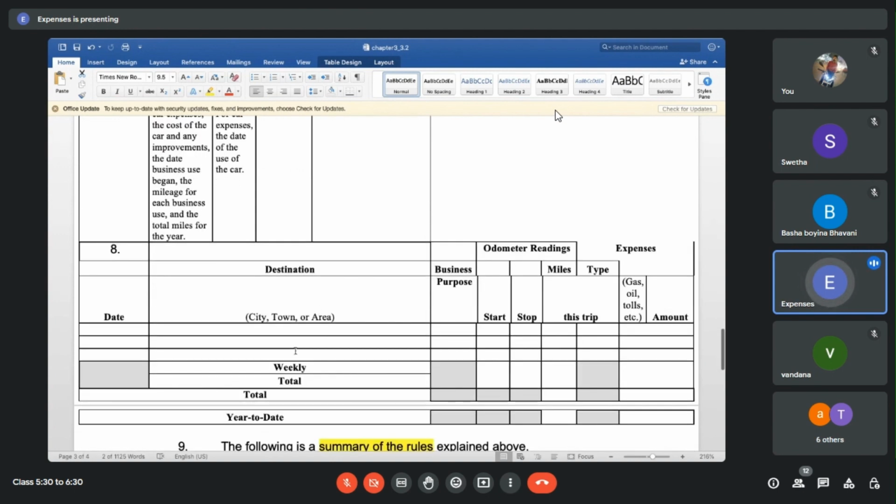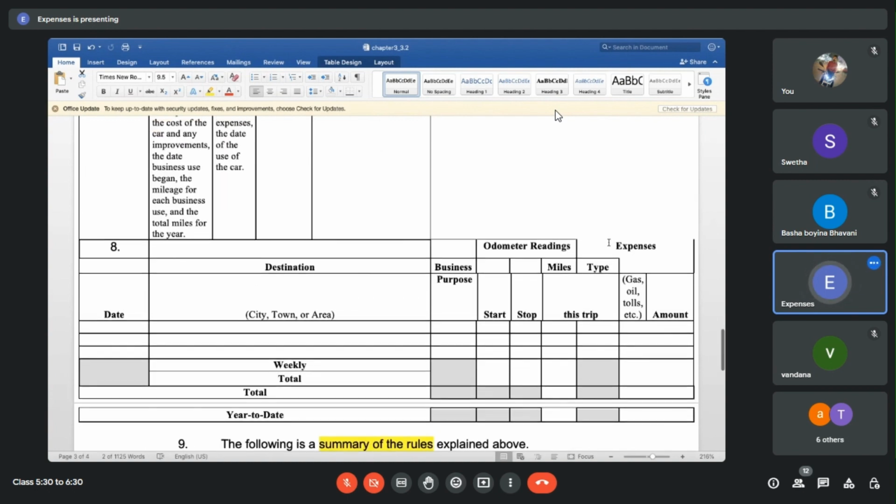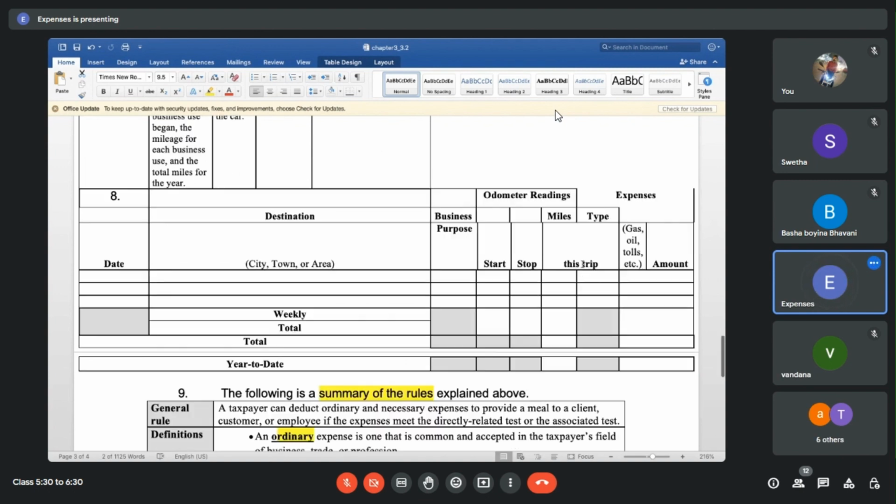They are giving some kind of template for your transportation, especially for miles: how many miles or kilometers. Basically we use kilometers here, but in the US they measure the distance in miles. So we'll always see how many miles or what the standard mileage rate is. They still use miles, gallons, and pounds; they don't use kg or liters or kilometers.